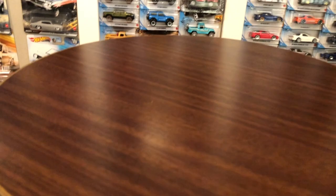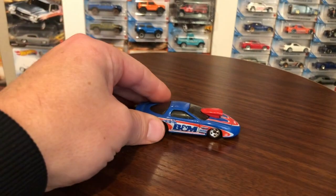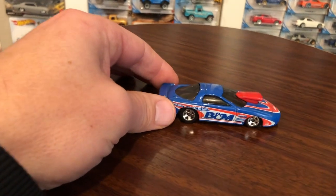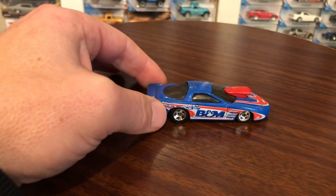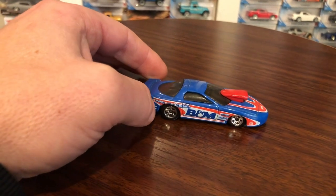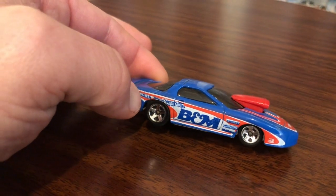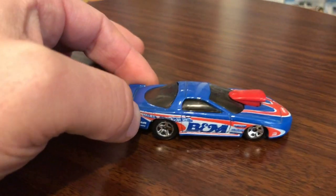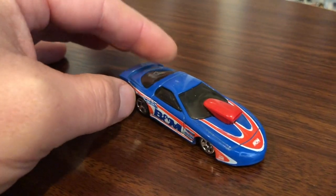All right. Here's the only loose cast I got. You probably saw me holding it in my hand through the majority of the filming, but I thought this was so cool. I love the B&M livery on any vehicle, and I saw this sitting in the little shelf of Lucy's, and I had to grab it. I'm not the biggest Camaro fan in the world, but this thing was just screaming to come home with me today. So just super cool.